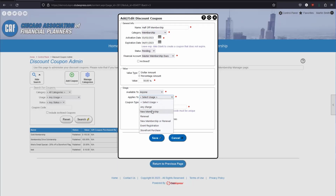The other options you have here are things like renewals. So maybe you have half off renewals to try to make sure you maintain your existing members. You can do all membership transactions. So you can do new memberships and renewals, meaning whether you're already a member or whether you're joining, this would apply. And the other two options would be event registrations. So you can give a discount to certain event registrations, or you can give a discount to storefront purchases.